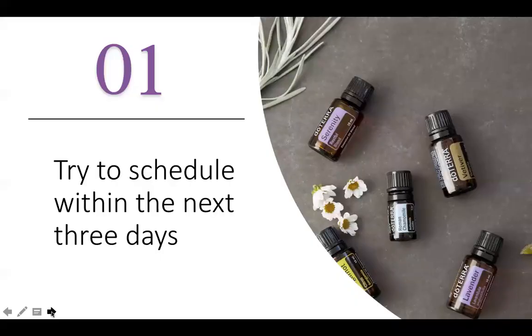The first one is try to schedule within the next 3 days. If you're sitting there with someone and you're scheduling an appointment, or you're calling them on the phone, scheduling out too far in advance, things can come up, and so it will likely be a reschedule of something. And reschedules aren't bad, but they aren't what you want. So generally looking at your calendar, if you can find dates that are within 3 days, that's great. It's great to be able to schedule on Monday, Tuesday, or schedule on a Saturday for the following week, but get that in quickly. So number one tip.